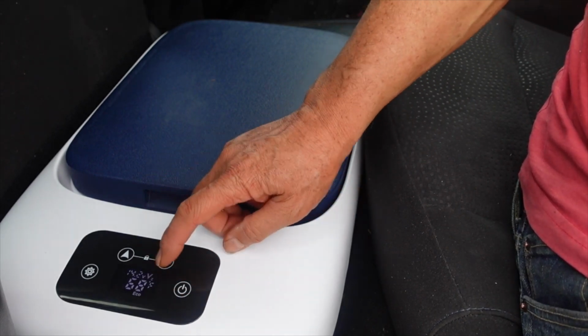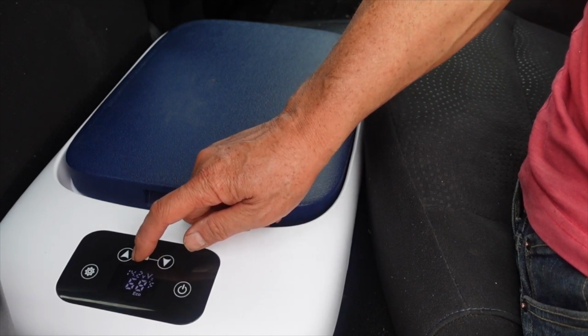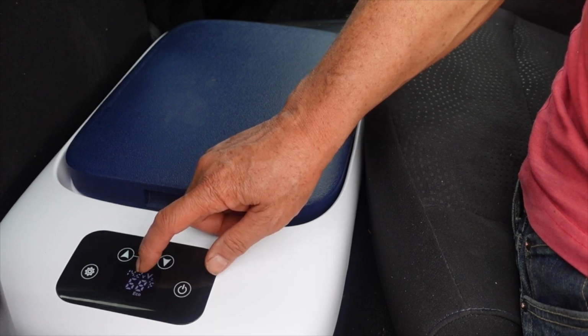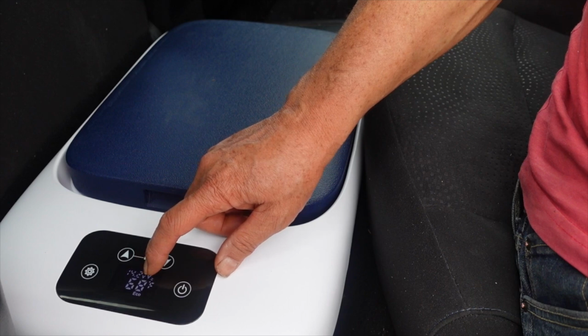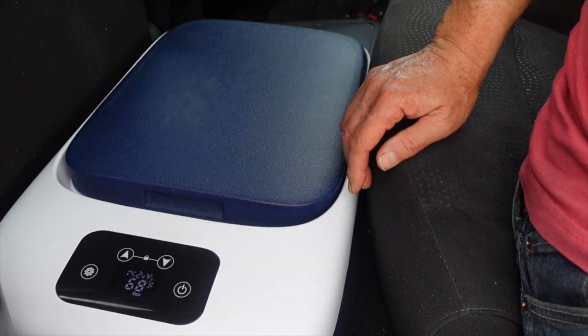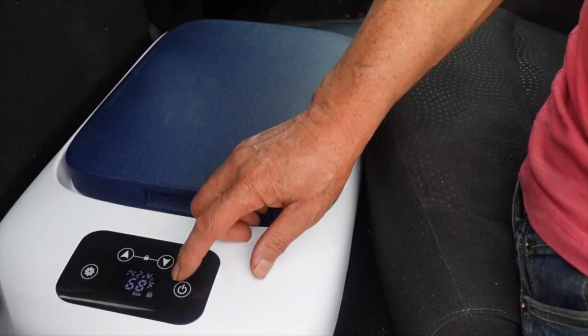Right when you turn on the screen, there's going to be a few things displayed. Number one, it's going to show the voltage of your car battery, 14.2 volts. And then the current temperature inside the unit is 68 degrees, and it's on eco mode, which basically saves your battery. It doesn't draw as much current, so it doesn't discharge your battery as fast.